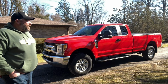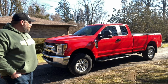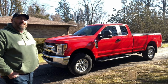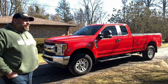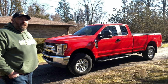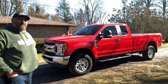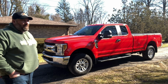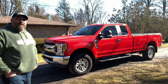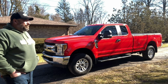So if you're in the market for a Super Duty, even now in 2020, don't look past the 6.2. You have the 7.3s and the diesel options now, so you've got 3 motor choices. Definitely this drivetrain setup right here, especially with the 430 gears. I would not even consider getting one of these trucks without 430s, if you do any kind of pulling anyway. So definitely take a look at them. It's a very good drivetrain. It's a good motor, and I'm real happy.